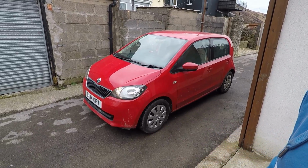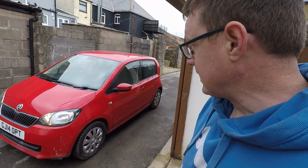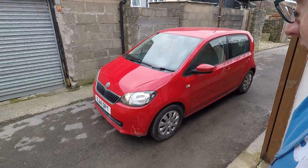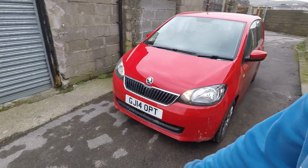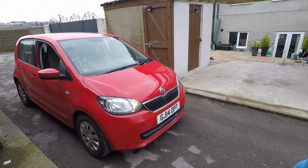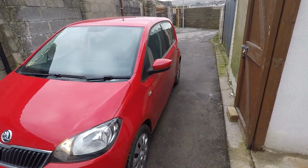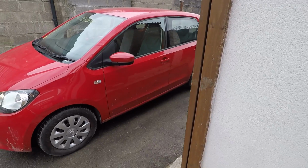Done a bit of research and they all seem to do it. It's just the 3-cylinder engines, and when they're cold they run a bit lumpy and the gearbox chatters. So I haven't actually got to do anything, because I was planning on putting a new clutch in it, but apparently people have changed the clutches and it doesn't go away. It's just a quirk of the car. But I'm pretty happy with that.